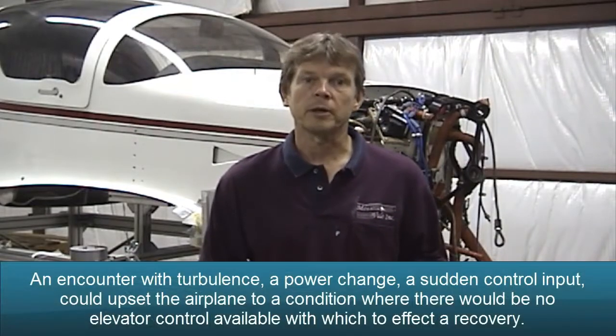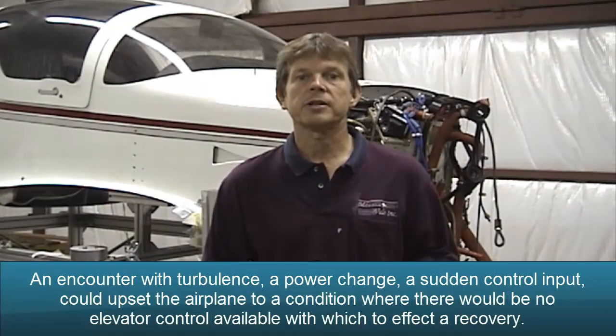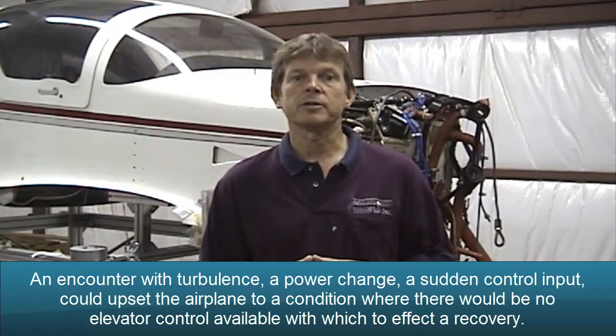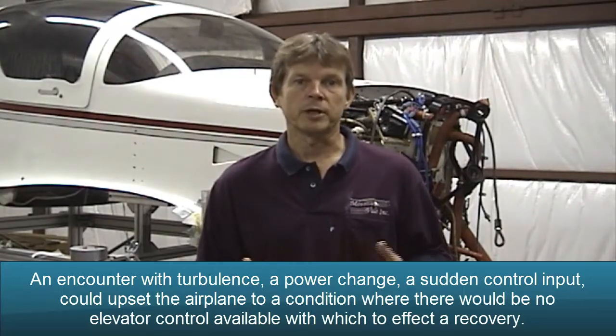This would have been during landing, and in this situation, an encounter with turbulence, a power change, and a sudden control input could upset the airplane to a condition where there would be no elevator control available with which to effect the recovery.